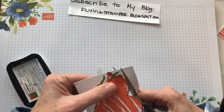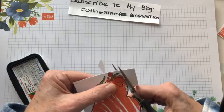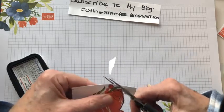And with fussy cutting, you don't want to go right into the image. You want to leave a smidge of white around.